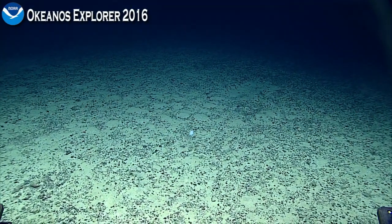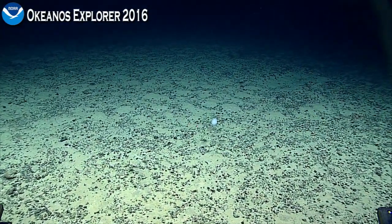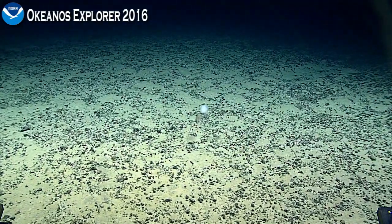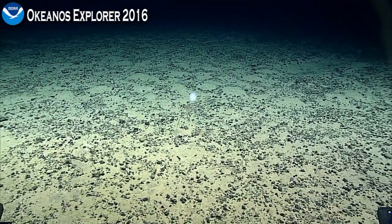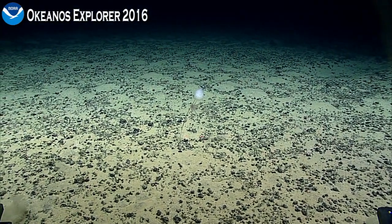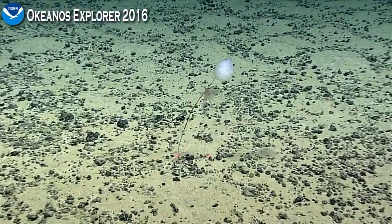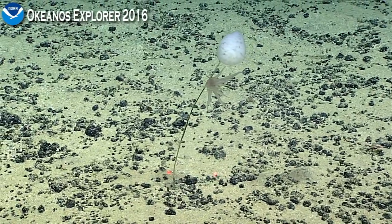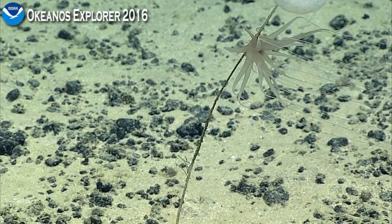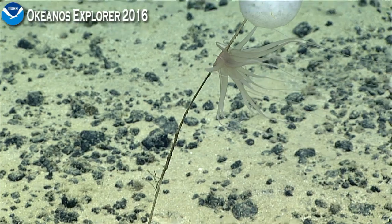We got another sponge there. Looks like another stalked hexactinellid. And does it have something on it? It does indeed. Looks like it has another one. Wait for the zoom. Wait for it, folks. Oh, now that's like an anemone. Scott, your dreams have been answered. It's not an octocoral, but it's an anemone.